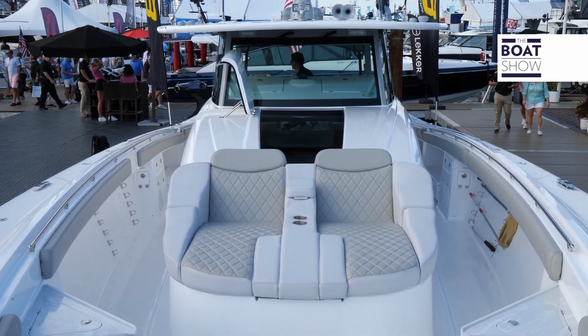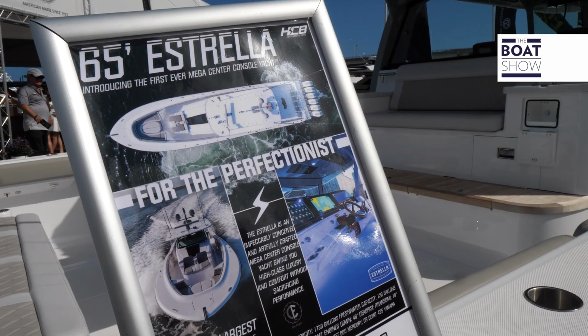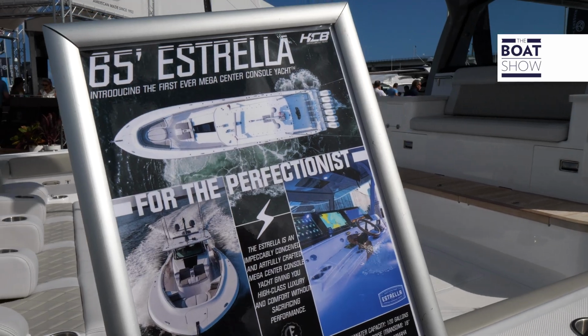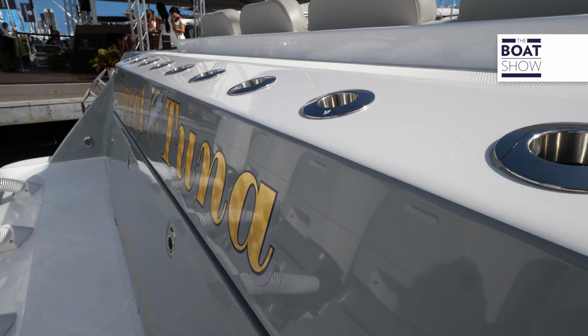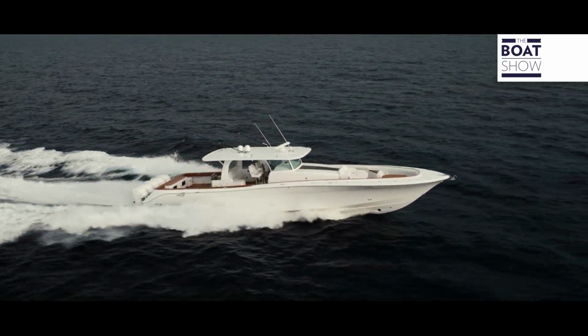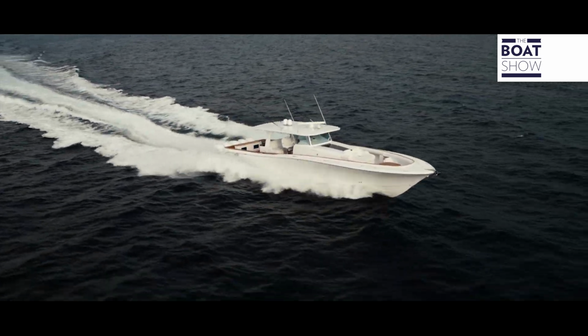The HCB Estrella has a length overall of 65 feet, a beam of 16 feet, and a fuel capacity of 1,730 gallons. She's going to be the first one to the fishing grounds and the first one back to the scales to weigh that big catch.